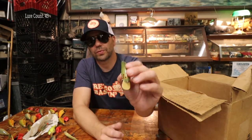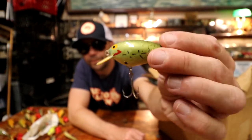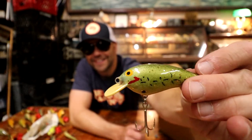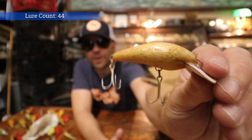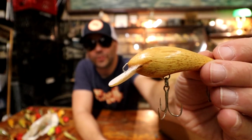Oh, wow. Oh, wow. Look at that bait. Man, that's a pretty one. What does that say? So this one doesn't even say Big O. It just says Mr. Fred. So this looks like a carved bait that hasn't yet been painted. Oh, that's pretty cool. So there's a carved bait with a lip in it. It's even got hooks on it, but it has not yet been painted. Really cool.